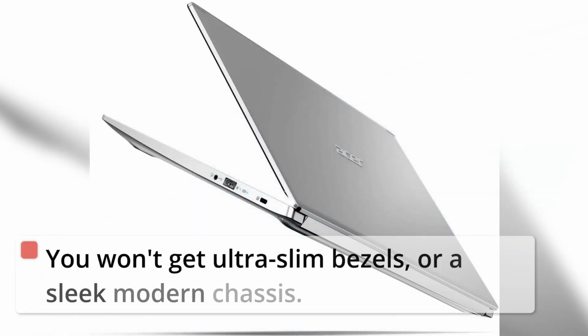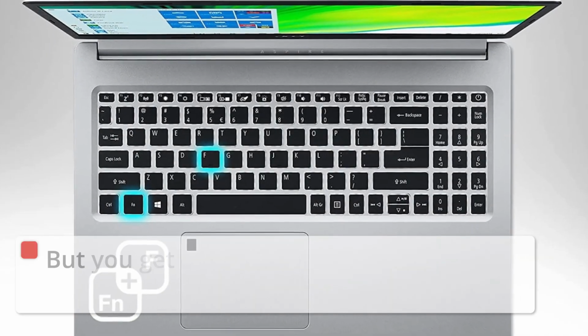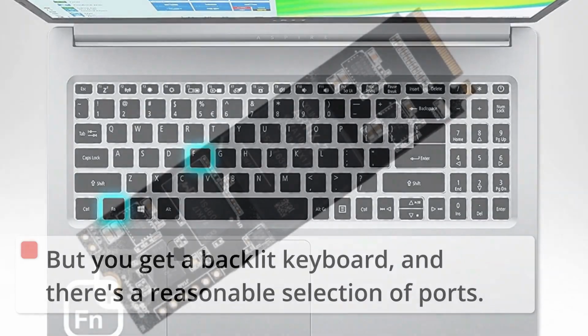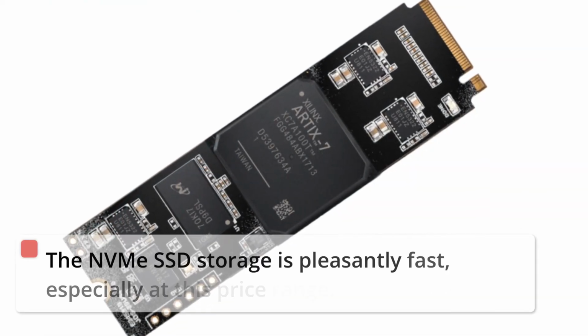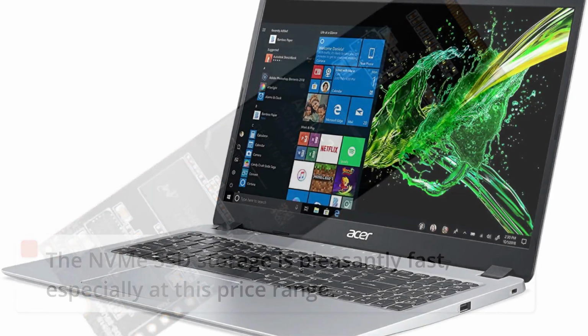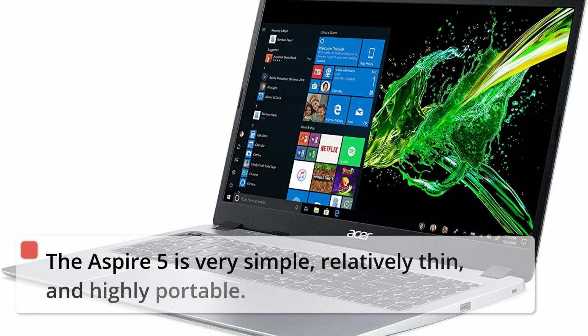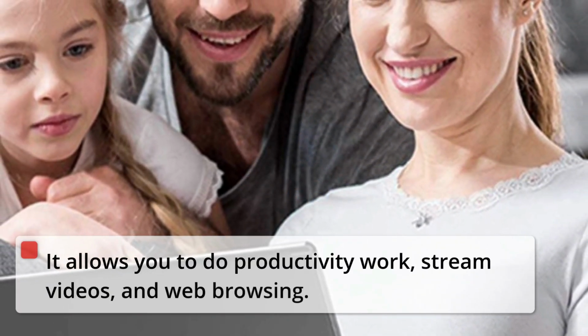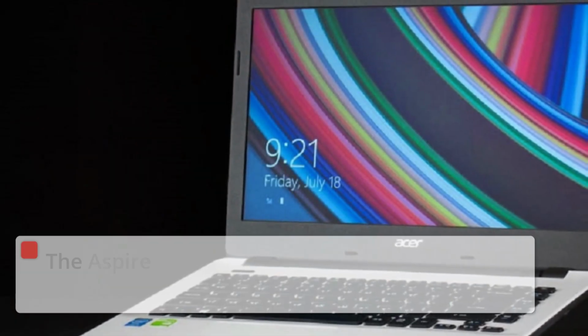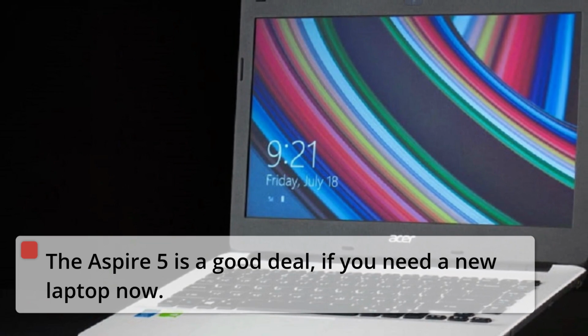You won't get ultra-slim bezels, or a sleek modern chassis. But you get a backlit keyboard, and there's a reasonable selection of ports. The NVMe SSD storage is pleasantly fast, especially at this price range. The Aspire 5 is very simple, relatively thin, and highly portable. It allows you to do productivity work, stream videos, and browse the web. The Aspire 5 is a good deal if you need a new laptop now.